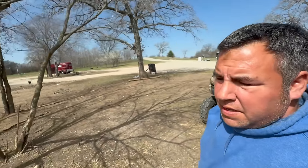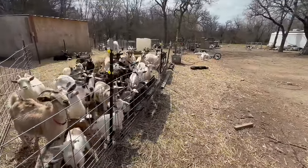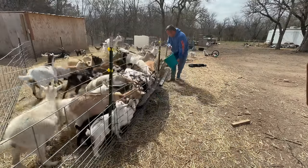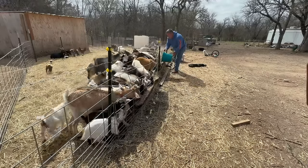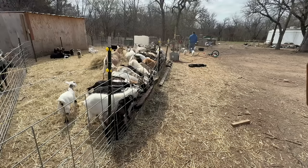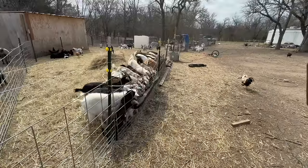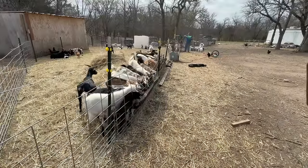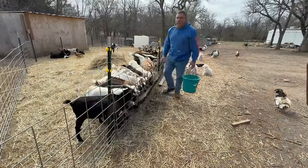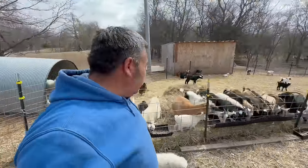I love the new feeders. The feeders have been definitely working really, really good. Yeah, those feeders have worked out really good, but I'm gonna feed these guys real quick. So those guys are getting their morning snack.